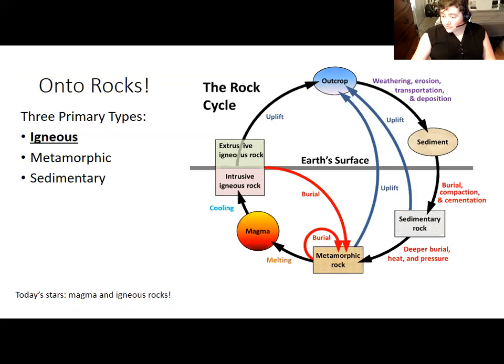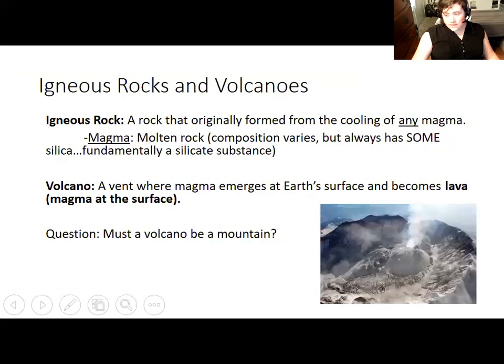And I like this diagram because it uses the Earth's surface as a reference point for a number of the processes that occur. When we talk about sedimentary rocks, we'll find that sediments like sand and mud at the Earth's surface get converted to sedimentary rock by being buried and compacted underground. And there's actually two types of igneous rock that you can form from magma. You can form intrusive rocks below ground, or extrusive rocks when the magma cools at the surface. And an igneous rock is any rock that forms when magma cools.